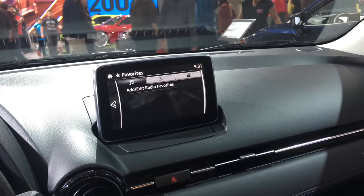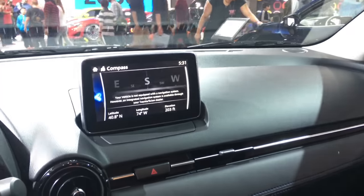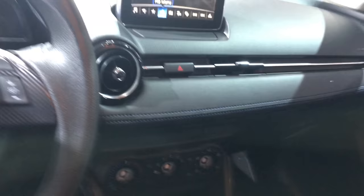Let's see, if you push the star, it goes to favorites. This must be the back button, so it goes to compass, and if you keep pushing back, it does that. That's not bad. That's actually pretty cool. I like the attempt to make it a little tacky.